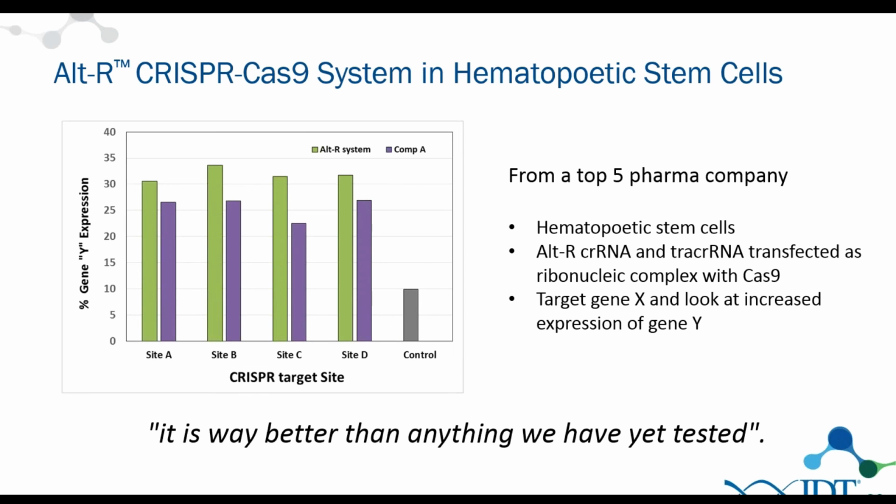This slide here is from one of the top 5 pharma companies. We're working with them towards a human genome library, to give researchers the opportunity to test the entire genome. They work with hematopoietic stem cells, and what they did was target one specific gene and then look at the increased expression of another gene. So the data shows the higher expression in the gene they're monitoring. They compared our ALTAR system delivered with the RNP complex with one of our main competitors, and for all the sites they see a favorable effect in using our approach.